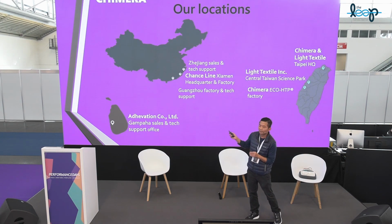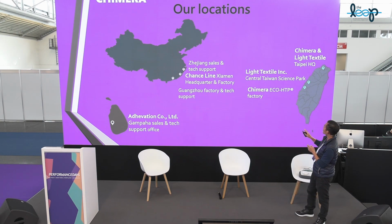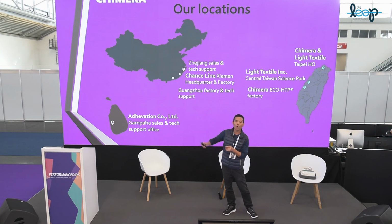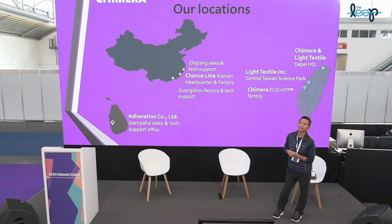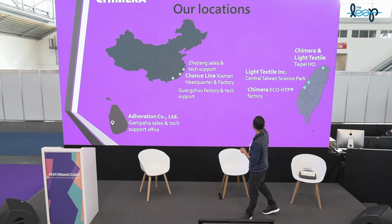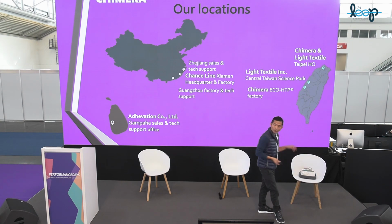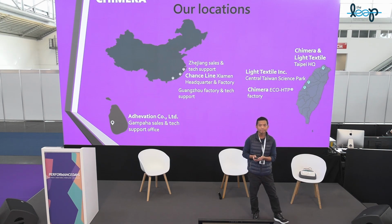This is an overview of where we are today. In Taiwan, that's our HQ. In China, we have our own coating facility in Xiamen. The SB4D raw materials are prepped in China, but the finished logos and all of that will be manufactured out of Taiwan. And in Sri Lanka, we have a sales and tech support office as well.